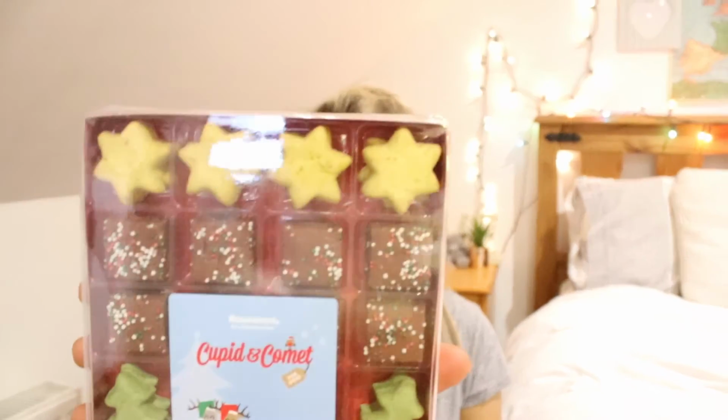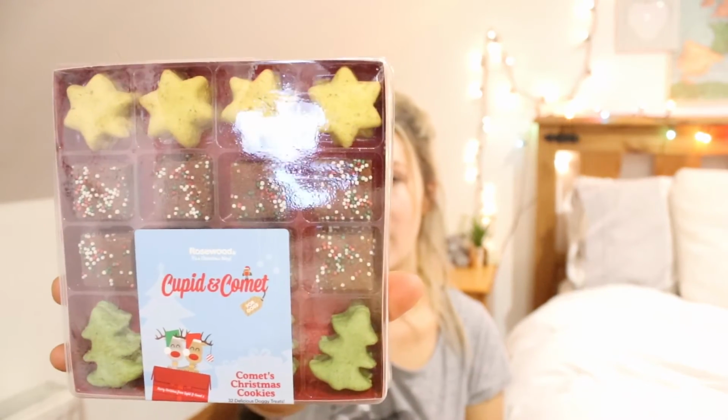And then the final thing is by Cupid and Comet again, and this is Comet Christmas cookies. So yeah, these are so cute. They're like one of my favorite things. There's 2 cookies in each square pouch thing. And yeah, the stars, the chocolate brownies with sprinkles, and the little Christmas trees. These things are just so cute. So that's all for Pudsey's haul, that rhymed.